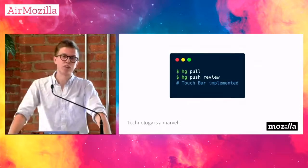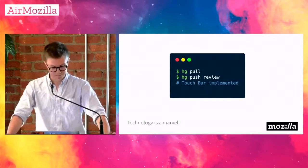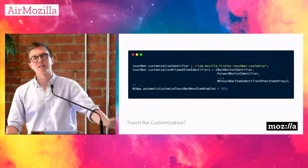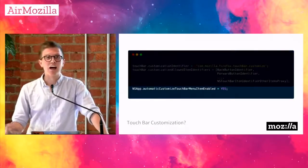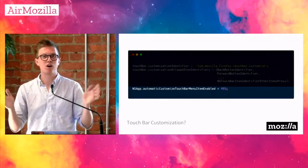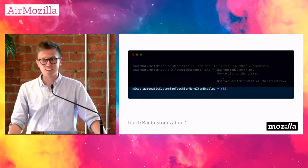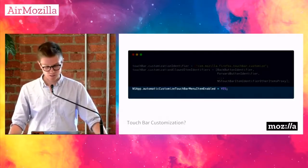I began research on what I thought would be the last part of my touch bar work, customization. Apple makes implementing customization a breeze. It takes 3 lines of code. The first 2, I set up an instance of the touch bar with some stuff in it. And then the last one is a pref called automaticCustomizeTouchBarMenuItemEnabled, yes. This could not possibly be easier. It's amazing what you can do with a little elbow grease and a million hidden lines of Cocoa library.